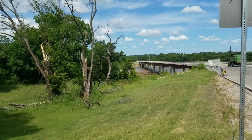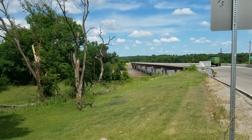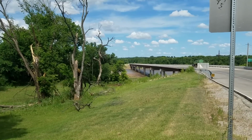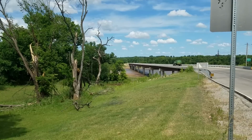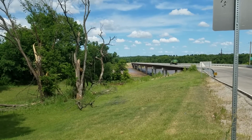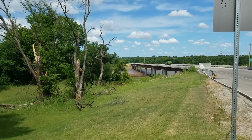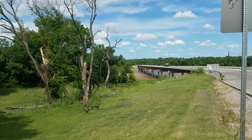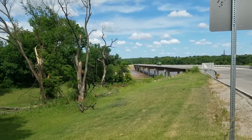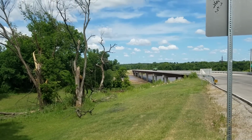Now Don was telling us originally that there was a cemetery that was down here, and they didn't take into account that the river would rise. But when it did, it washed away the cemetery. And so for a long time, I guess there was an empty coffin sitting in there, kind of just marking the spot, but there's nothing left of it now.